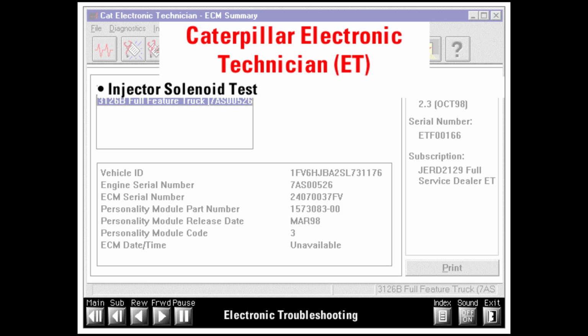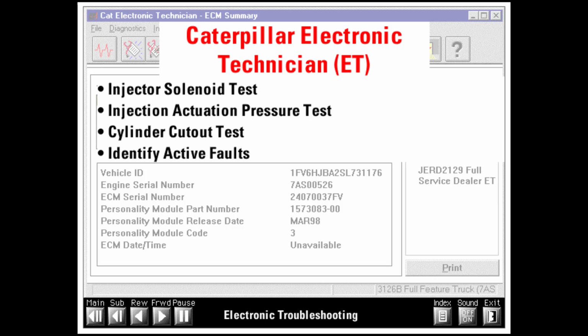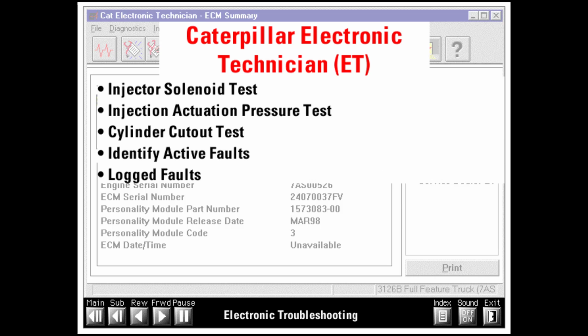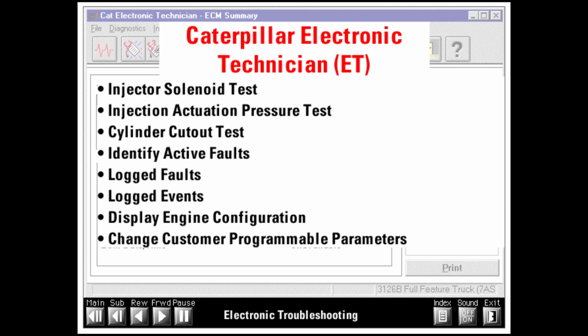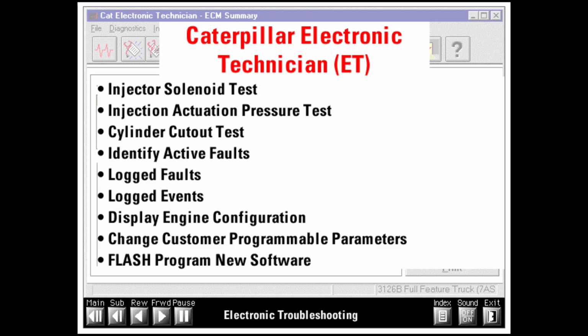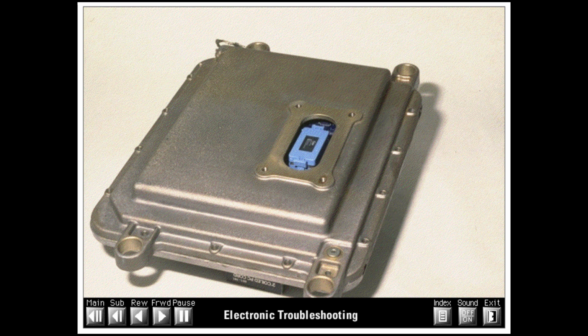ET can perform the injector solenoid test, the injection actuation pressure test, the cylinder cutout test, identify active faults, logged faults, and logged events. ET can display engine configuration, change customer programmable parameters, flash program new software into electronic engines, and print configuration and test results for further analysis.